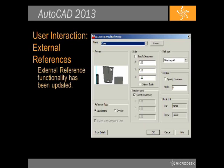External references. The external reference functionality has also been updated, and now in 2013, by default, the path type is set to relative path, as opposed to full path in previous versions.